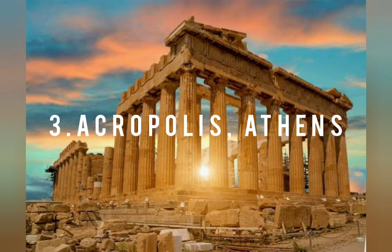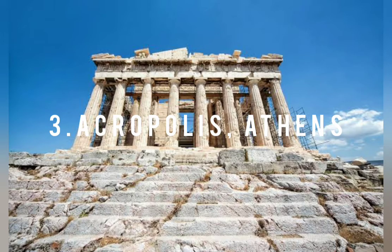Number 3 means the high city, and it is in Athens. What is it? It is the Acropolis of Athens. It is situated in Greece. Do you know the history about it? The Acropolis of Athens is one of the most famous ancient archaeological sites in the world. It is located on a limestone hill high above Athens, Greece.